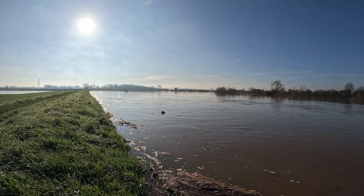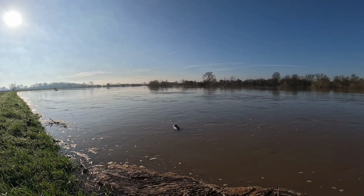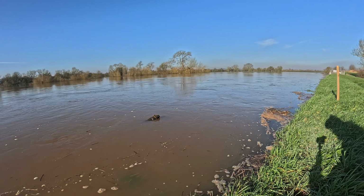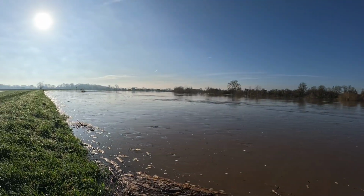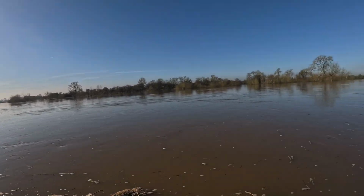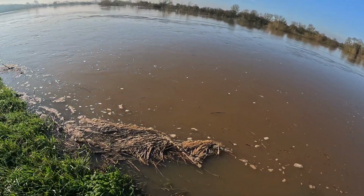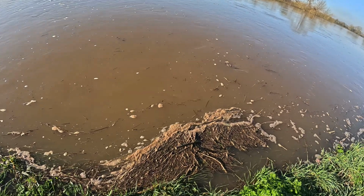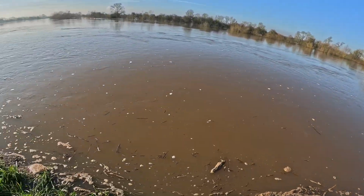Standard bit of driftwood making its way down. And if you fall in here, you're not getting out anytime soon, that's a fact. And I'm guessing, looking at some of the scum and foam that's on the inside of here, that they have been pumping sewage into this river again. Looking at some of that, that sort of foamy brown. Disgusting.